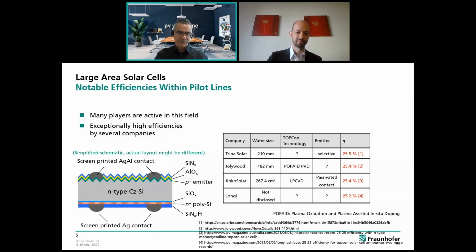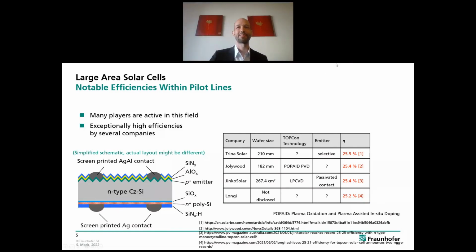Definitely, yes. And although these results have been achieved, as claimed, in pilot lines, I think production equipment has also been used, and now it has to be shown how these lab record efficiencies can be transferred into production. But everyone is doing a great job, so I think efficiency will go towards these values that we see here on this slide. Thank you, Sebastian. And please go ahead with the presentation. Thank you.